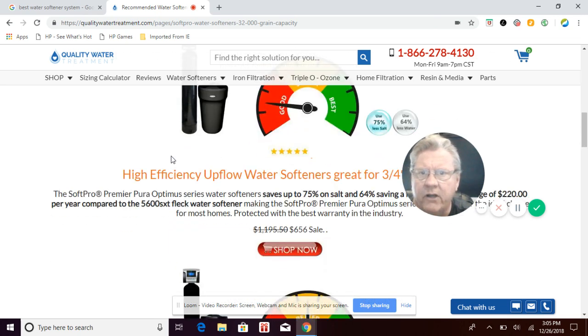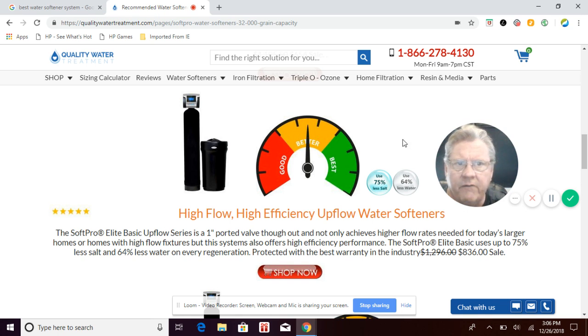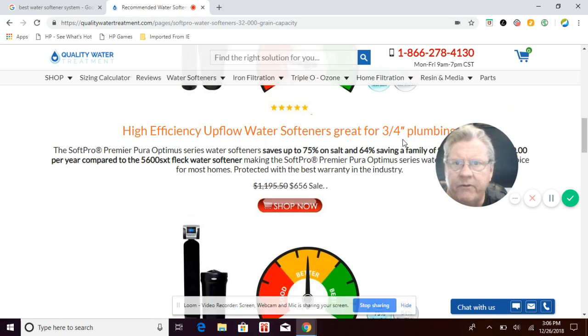We offer a really good high grade resin, especially in our Soft Pro Elite Basics. We offer an upgraded 10% resin, which is more chlorine and chloramine resistant. Chloramine is maybe number one to resins. That's what breaks them down and makes them less efficient over time. With the 10%, it's going to last you a lot longer, and it's also going to give you better performance as well. Okay, so these are upflow systems.